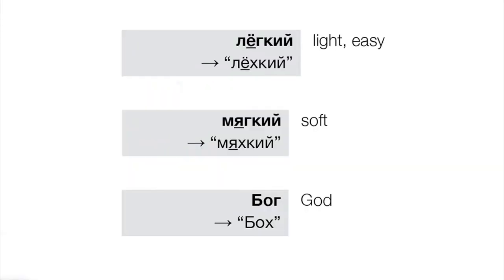Finally, there are just a couple of instances where the Russian g is pronounced like kh. This occurs in two adjectives and then in the pronunciation of the Russian for God. Again, this is quite unusual, so let's just focus on these three examples. Lyorki, lyorki, myakki, myakki, borg, borg.